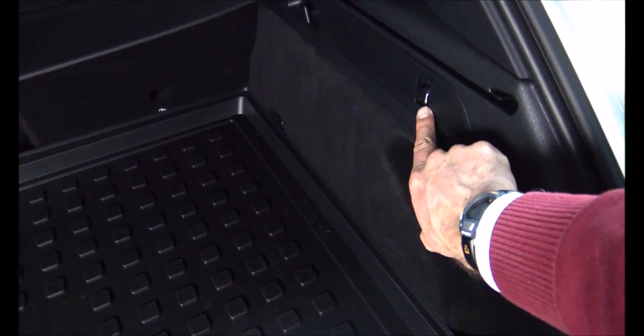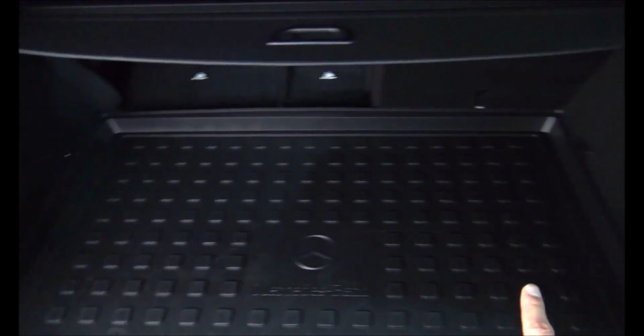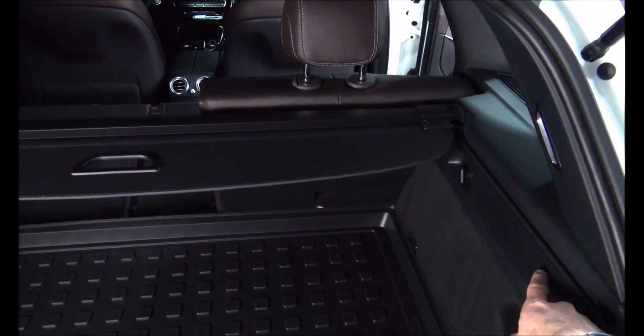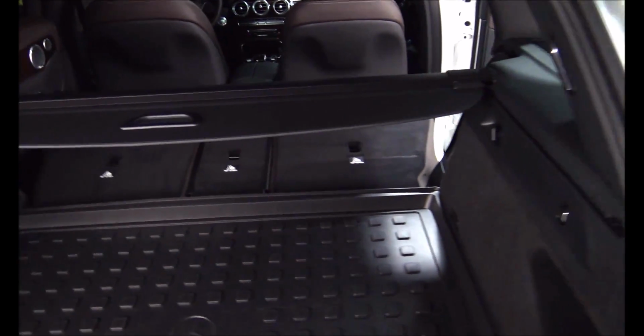There are switches on either side toward the back there, and another one there. They're little silver switches, and that's what is going to fold that seat back down. I'm just going to pull it, and it folds it down. Now it does fold down pretty aggressively, pretty quickly, and it is a manual folding back up. However, it's not heavy at all.